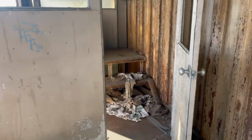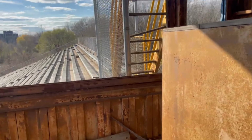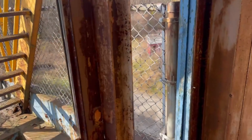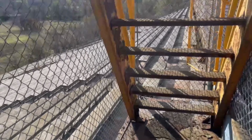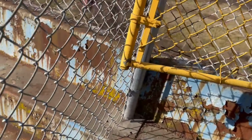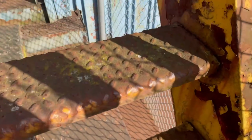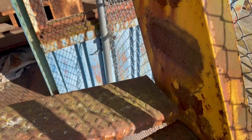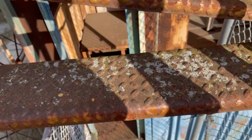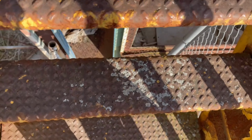And I want to see actually if we can get on top of the ladder. I think we can. So it looks like you just sneak around this fence right here. It's a tight fit. Oh, the step fell off. Another one. So you kind of have to skip a step. You see that step? I have to skip it.